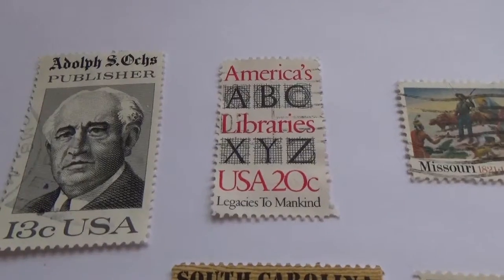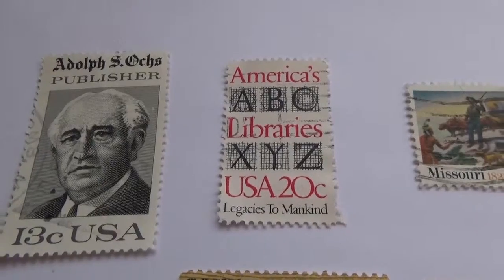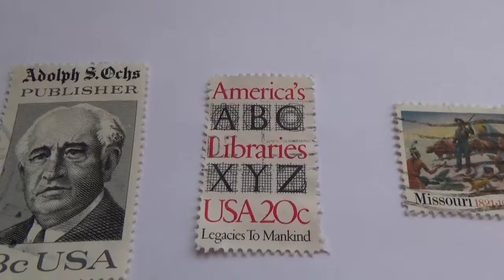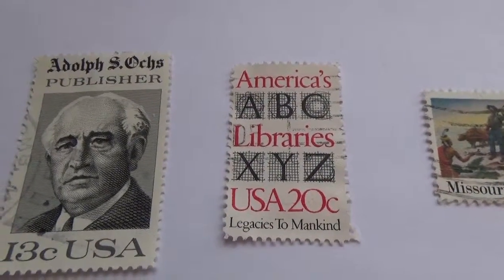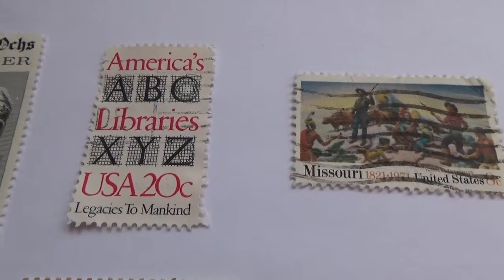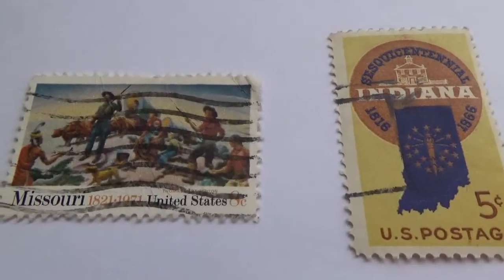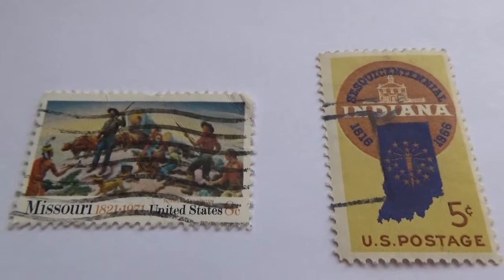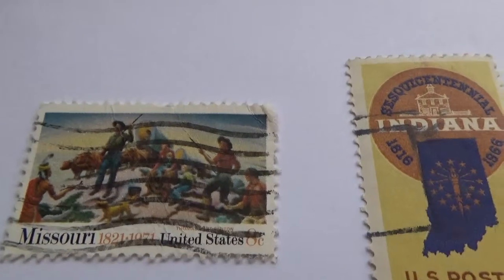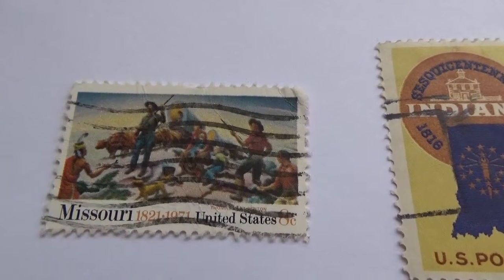Okay, the first one we have right here is a publisher. This is a 13 cents, USA. Adolf Ochs, the publisher. Then we have America's Library, USA, 20 cents. And then right here we have Missouri, 1821 to 1971. Look at that stamp. Isn't that beautiful? Nice Western type stamp.